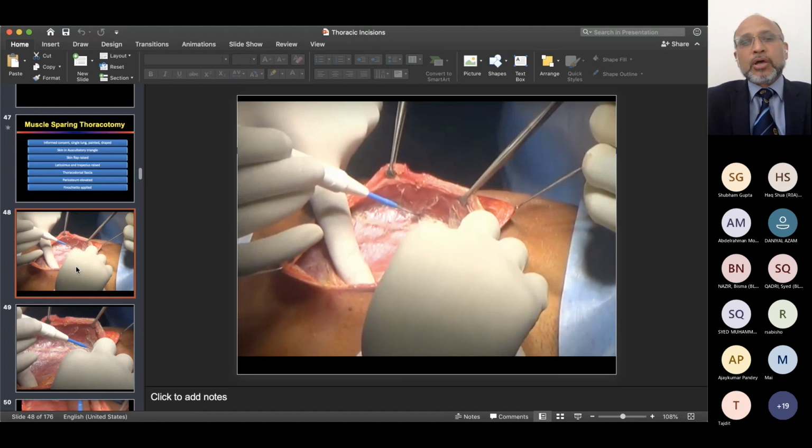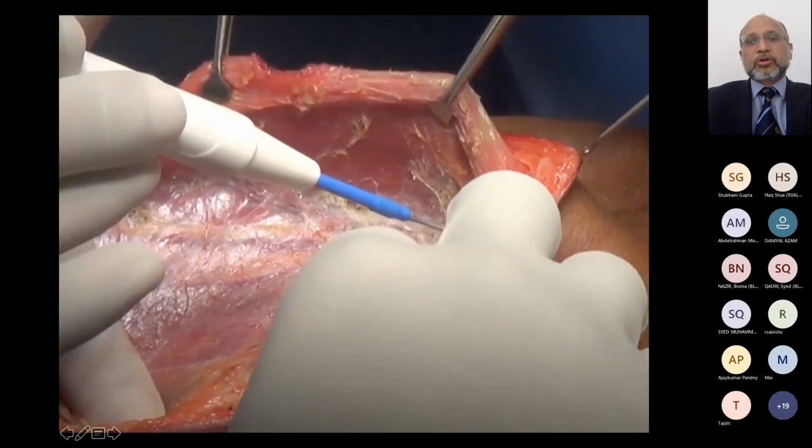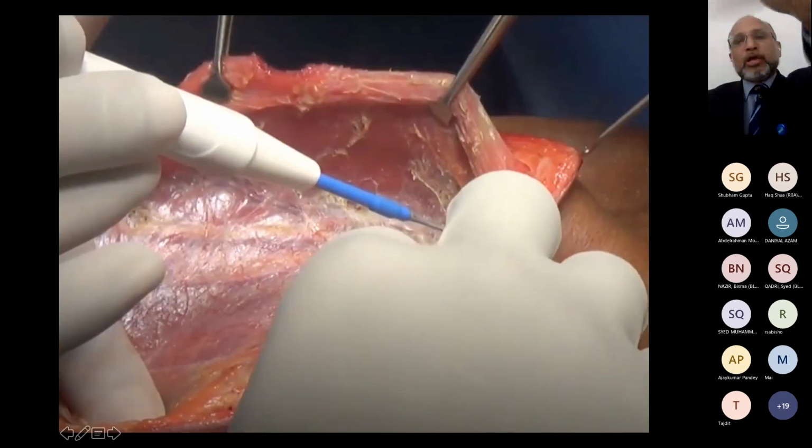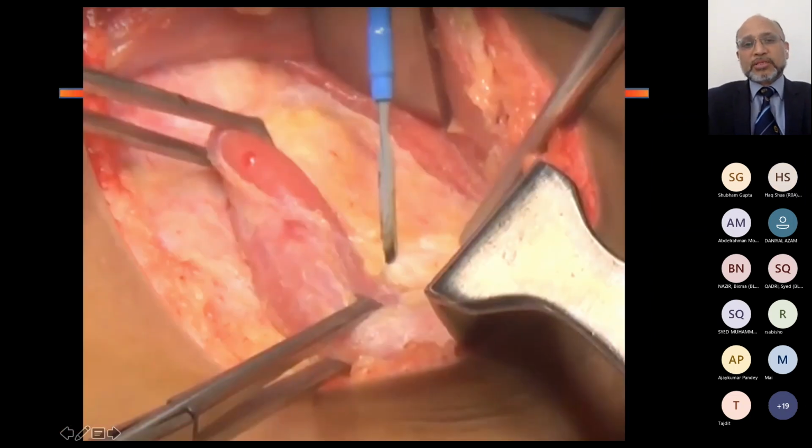And then you do a muscle sparing thoracotomy. So you actually lift up the latissimus dorsi. You're not cutting the latissimus dorsi. You're using diathermy to lift up the latissimus dorsi. See, it's being pulled away to one side, and then you can see the ribs here. Can you see the intercostal space and rib? So you don't have to cut any muscles.